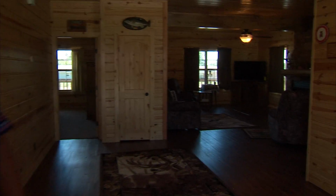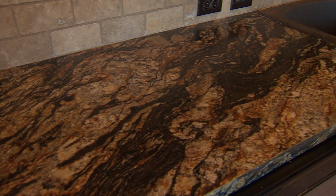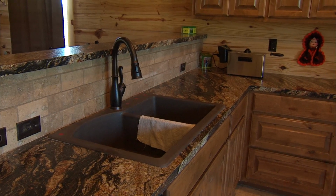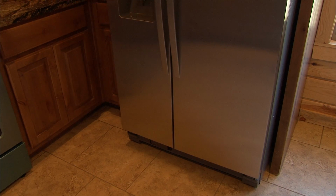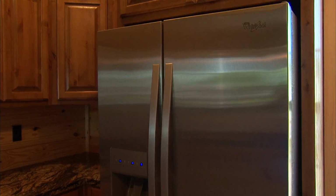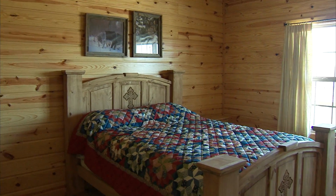There, come on in, let me show you around. This is my kitchen here. We've got countertops that look like granite, but they're not really granite. And then, of course, a stove, a refrigerator. We've got a master bedroom downstairs here.